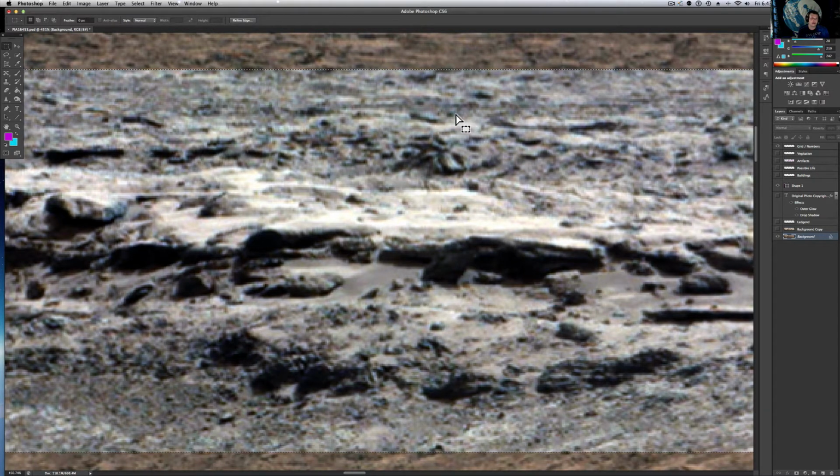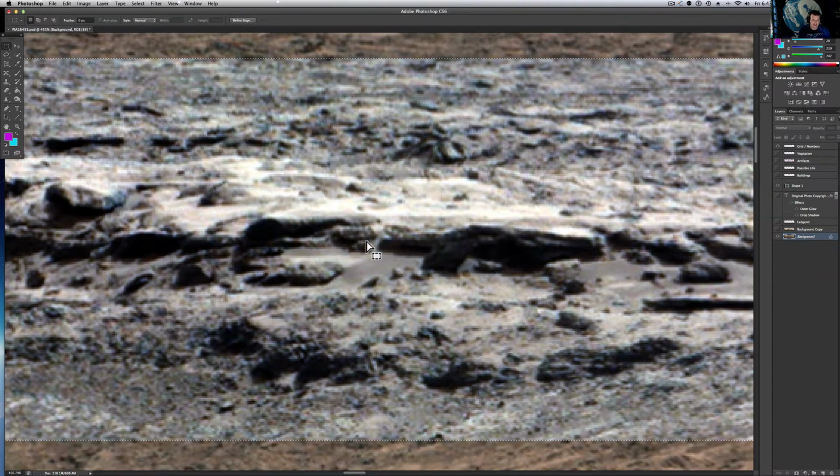Up here, the only thing on earth I can get to look like this are twigs and stuff like that. Wood objects that look like this. When I take pictures and try and put this filter on them, I've got my new Mars filter.